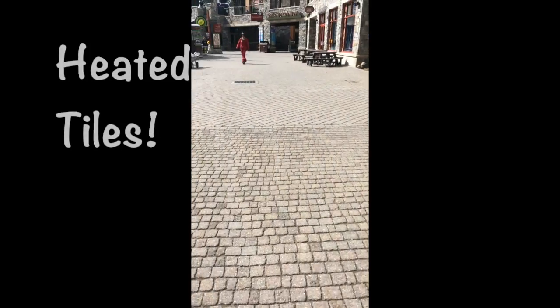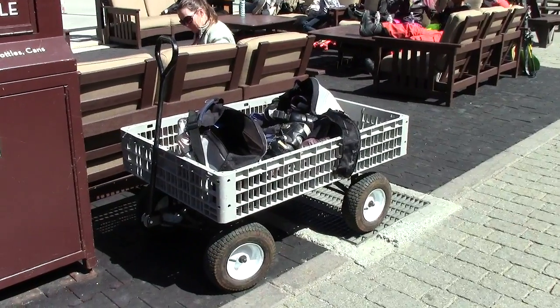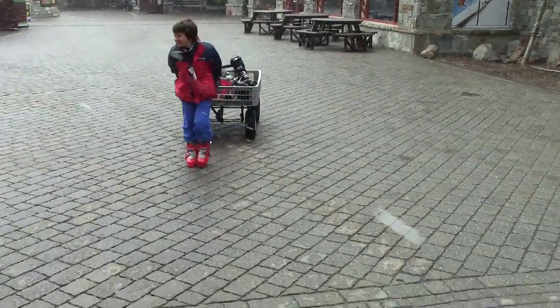Here are my favorite things about North Star. They have heated pavement so you don't slip and wipe out when it's icy. Free suntan lotion and the gray carts. North Star now has these gray carts which you can use all over the resort. Free! You can pull your skis, you can pull your kid, or you can have your kid pull your skis.